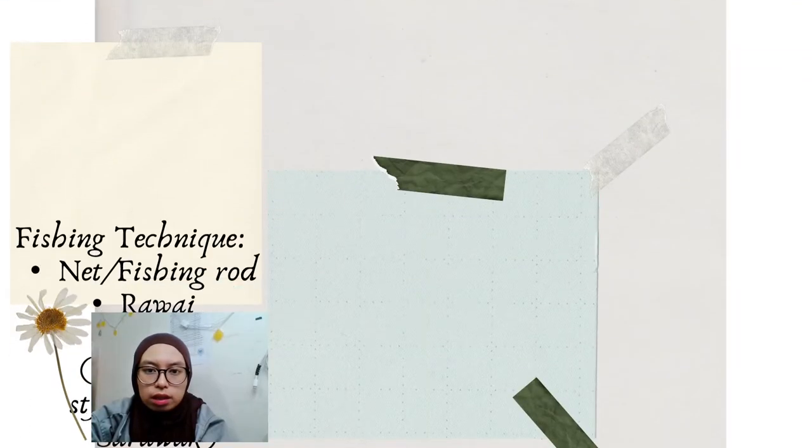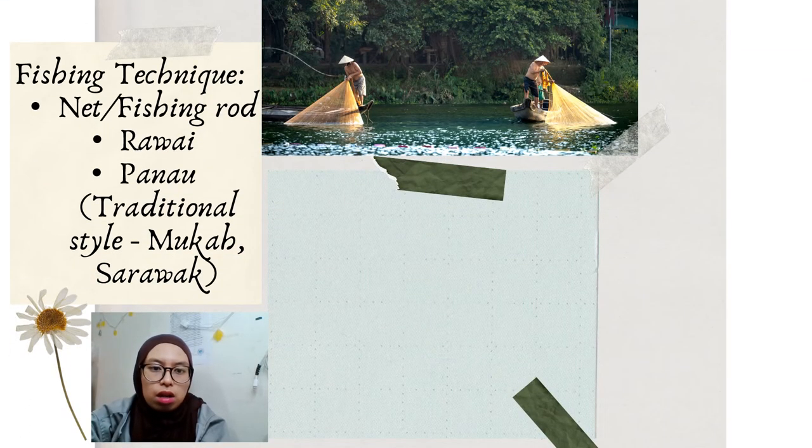Next is the fishing technique to catch black pomfret or ikan bawal hitam, using a net or fishing rod, rawai, and pangkuh. Pangkuh is the traditional style that fishermen use to catch ikan bawal hitam or black pomfret. We can see this technique at Muara Sarawak, following the black pomfret seasons.